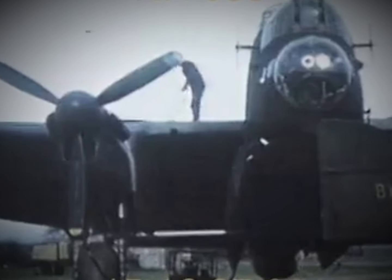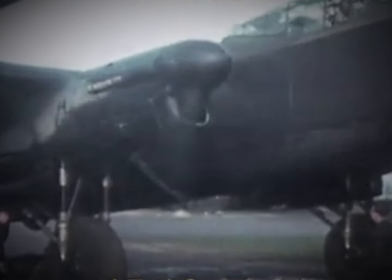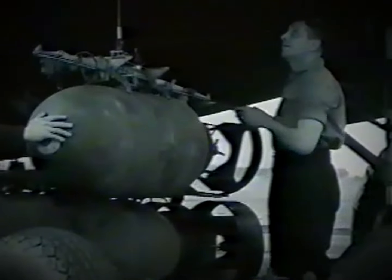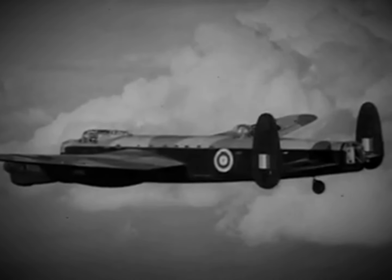It had everything the crew wanted: power, speed, maneuverability, and enormous weight-carrying capacity. It weighed approximately 36,000 pounds and could carry almost the same weight in bombs and fuel. Depending on the distance to the target and the required fuel, the Lancaster could carry up to a 22,000-pound bomb payload.